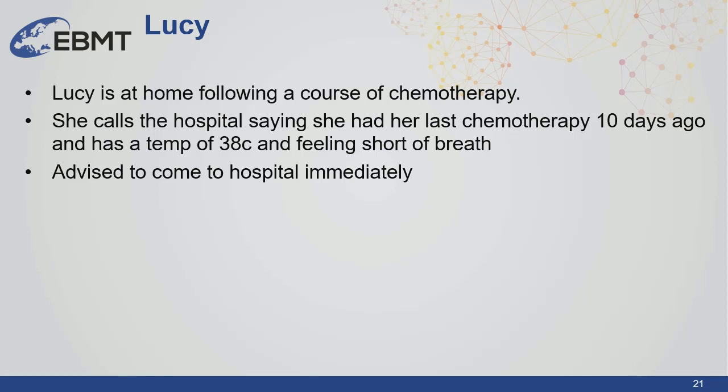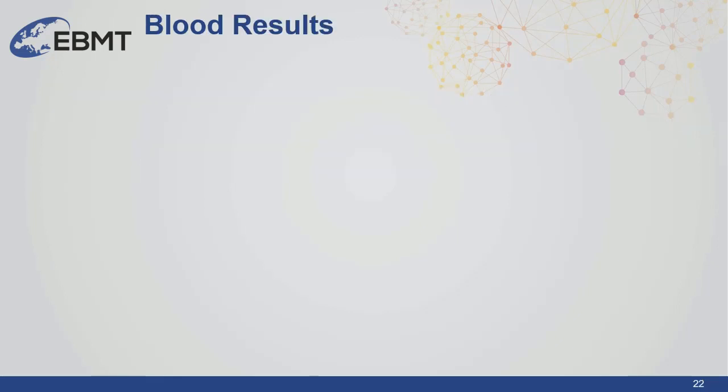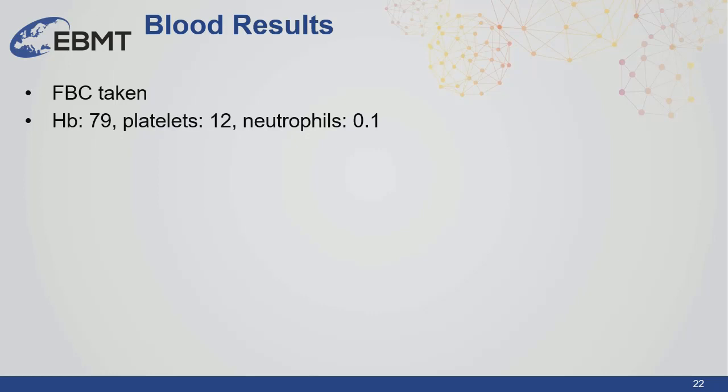So on discharge from chemotherapy, we give patients a number to call if they're feeling unwell. There's a number Monday to Friday, 9 to 5, and then we also have an out-of-hours number. And then we always say, if you're in doubt, then call for an ambulance, call 999. So she comes in and we take an FBC. And this shows her hemoglobin is 79, her platelets are 12, and her neutrophils are 0.1.